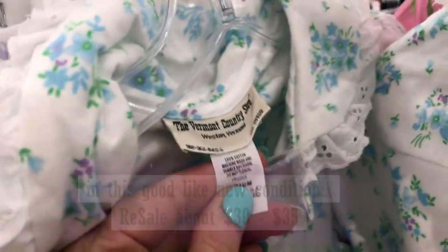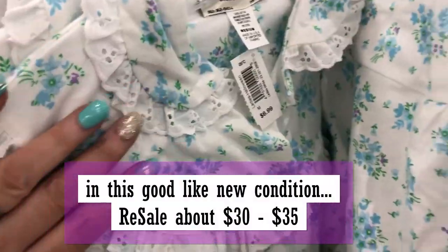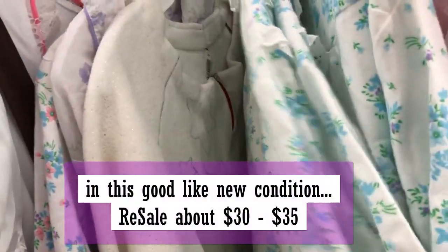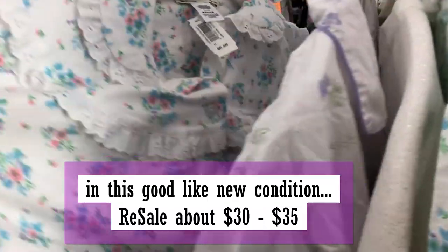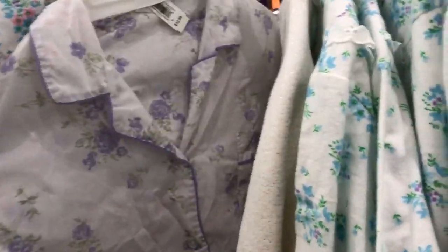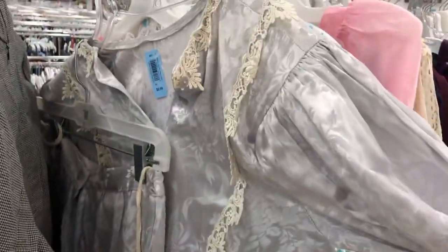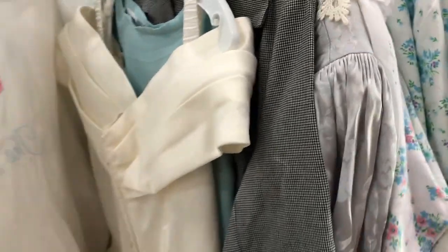What are these? Vermont Country Store. I should probably check those out. There's 1, 2, 3. They're brand new. Still crisp. That might be another one. Yep, there's another one. Check that out. Okay. Oh, let's see. It's a little dynasty looking dress. Linda Evans looking from the original Dynasty. I don't know if you guys are watching the new one or not.